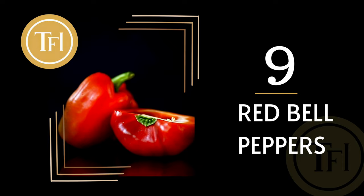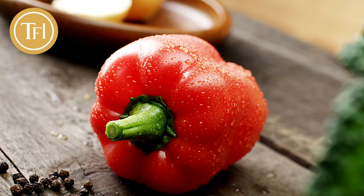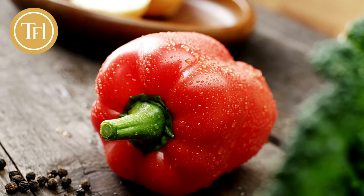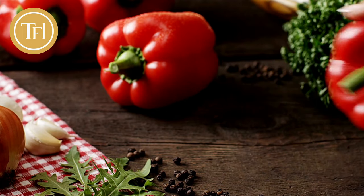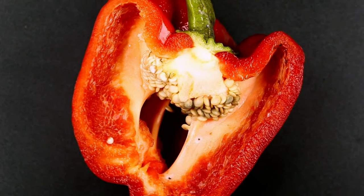Number 9. Red bell peppers. These veggies are a top source of vitamin C and A, plus fiber, to keep things moving. Another big benefit: research has found that eating a vegetable-rich diet during pregnancy could help reduce the risk for complications like high blood pressure and preeclampsia.